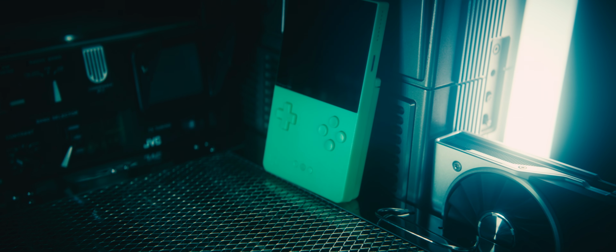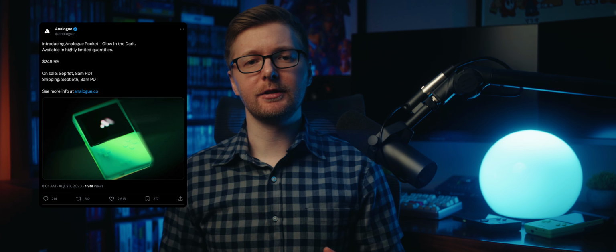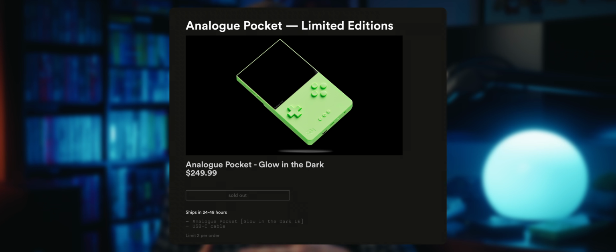When the glow-in-the-dark Pocket was announced a few weeks ago, Analogue was very clear that there would be an extremely limited quantity of units. And come release day, we learned just how limited it was, selling out in just under 3 minutes. Now, Analogue is no stranger to dealing with consumer frustration.